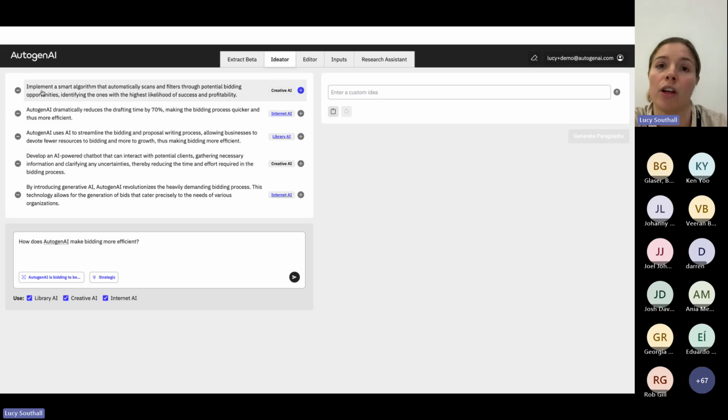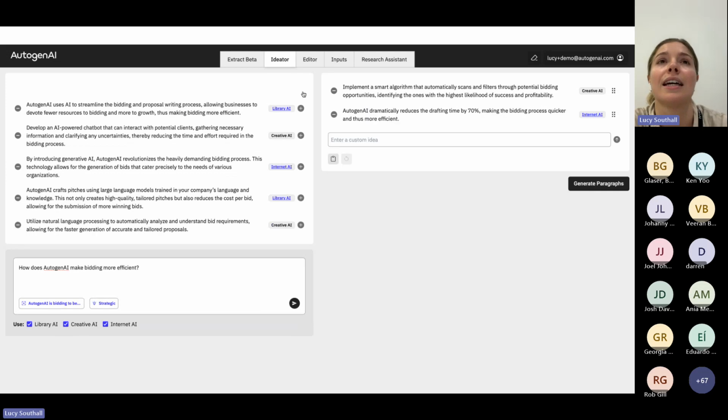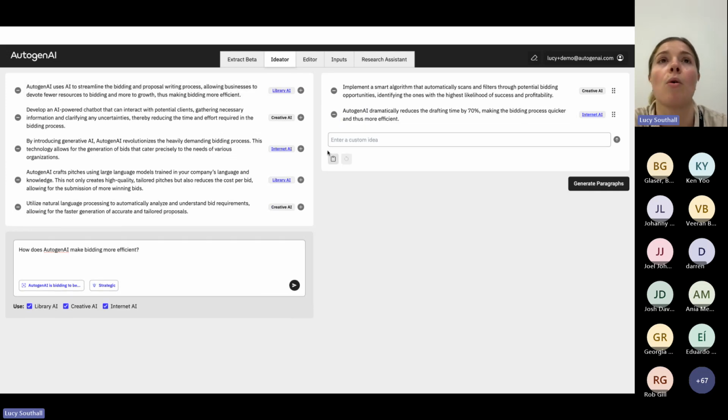So I can see here that one of the Creative AI ideas, I can see there it says Creative AI, recommends that I use a smart algorithm to automatically scan and filter potential bidding opportunities. Okay, I might like that idea for my document. There's also an Internet AI idea. So I can literally click here to see what source the Internet AI has generated this response from. So this is about us dramatically reducing the drafting time, which is from this particular website on LinkedIn, and I can click to add that too. So I'm working with the minuses and the pluses to choose ideas.